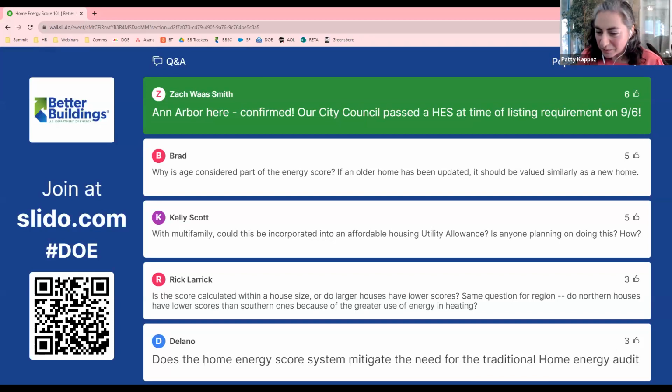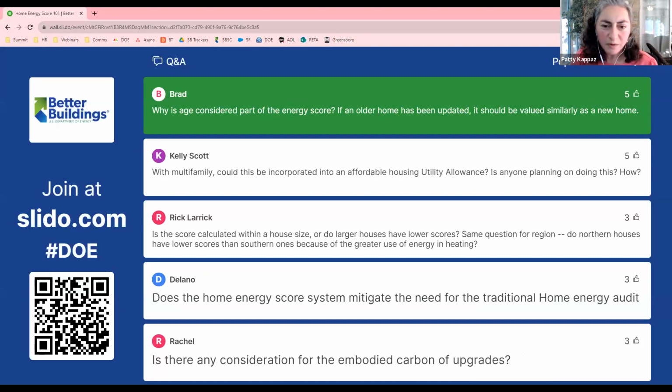Okay, next question. What do we have? We got a couple more minutes. So why is age considered part of the energy score? If an older home has been updated, it should be valued similarly as a new home. I think that question probably was from my slide on what the scores are, and the triangle and age is down at the bottom. So maybe we can just clarify that, Torsten, if you understood the question.